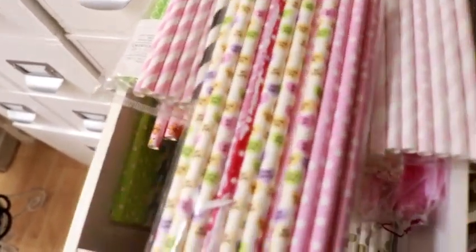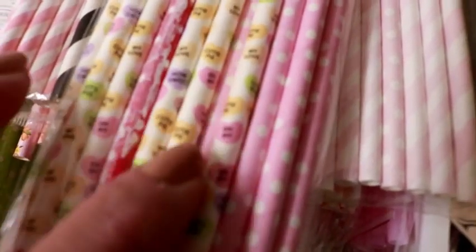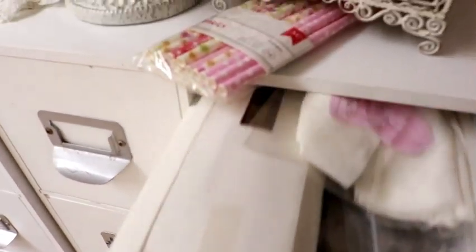Can you see that? Let me see. They're like the little Valentine candies. Is it focusing? See that? I'm going to keep that out. So I'm going to give some of those away. But I have like this whole drawer of straws. So if you have any ideas for what I can do with all my straws other than throw them away, let me know.